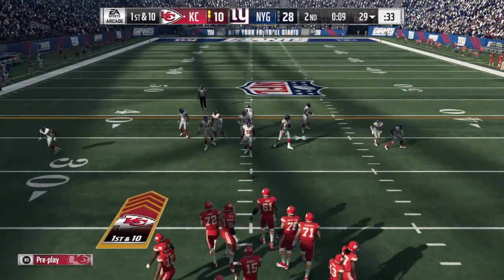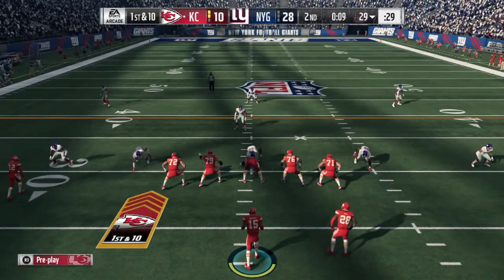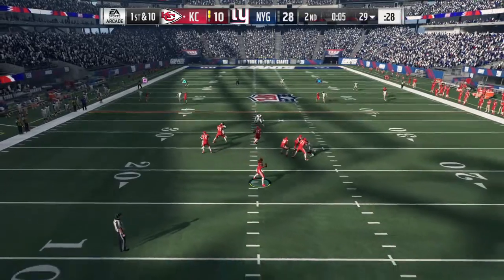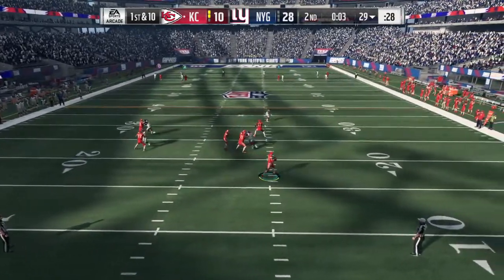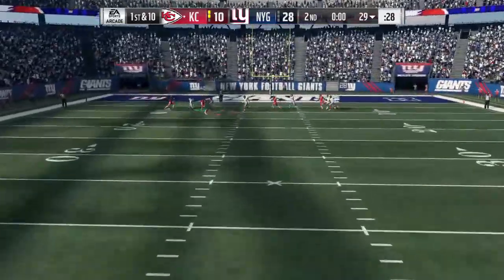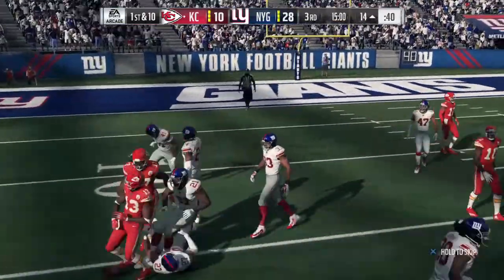And on the outside, they're playing press coverage. They'll come out throwing here on 1st down. Gonna look deep for Wilson. This is caught inside the 15.